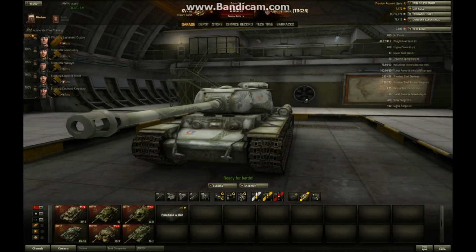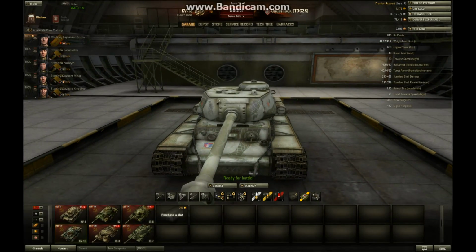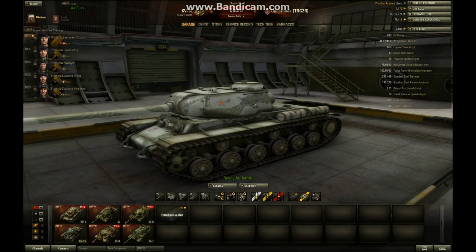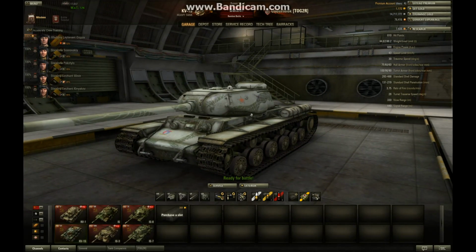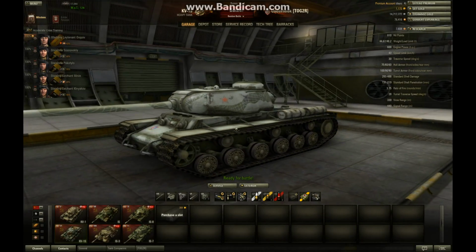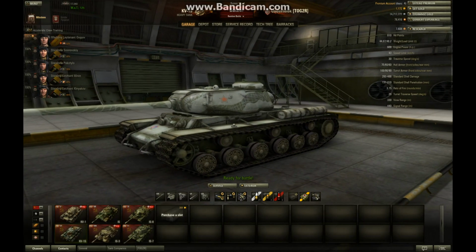The hull armor is 75 at the front, 60 on the side, 60 on the rear, and the turret is 100 on the front, 90 on the side and 90 in the rear, and I'll come back a little bit more and talk about the armor. The turret traverse is 28, which is quite good on this tank. The view range is 330 meters, which is fairly poor for a tier 6 heavy, and the signal range is 440 meters, which is also fairly poor for a tier 6 heavy.